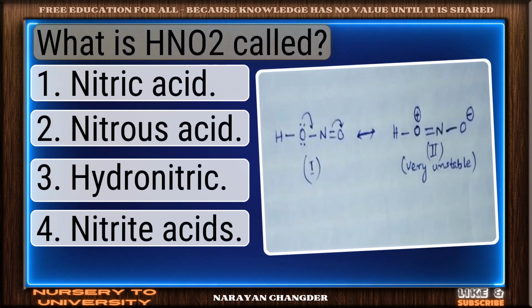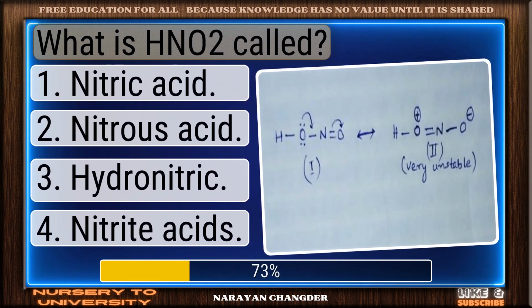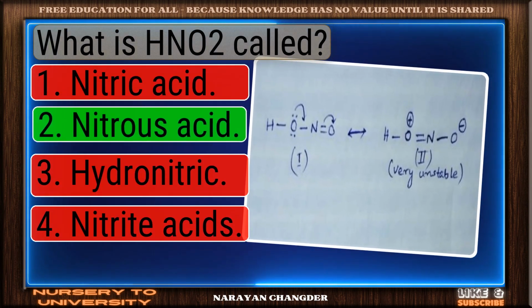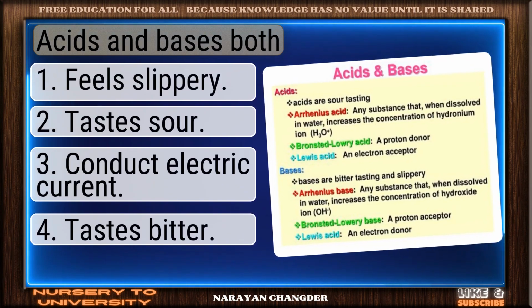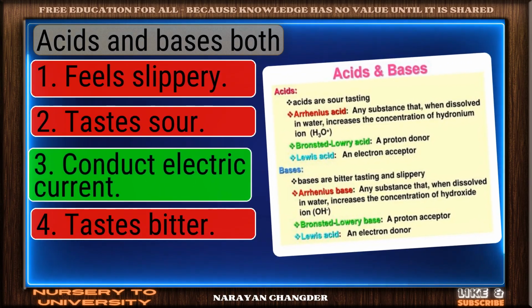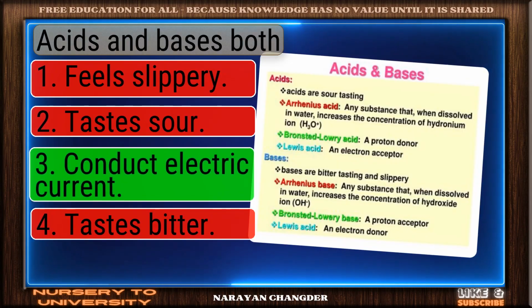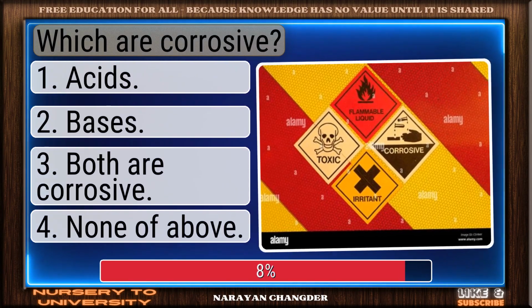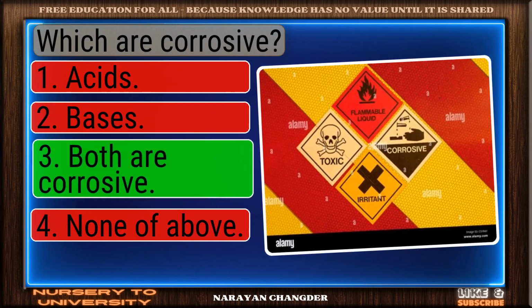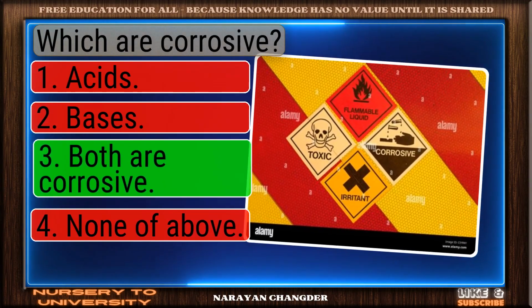What is HNO2? You're right. Nitrous acid is the correct answer. Acids and bases both. Good job. Conduct electric current works well here. Which are corrosive? Sharp thinking. Both are corrosive is the right choice.